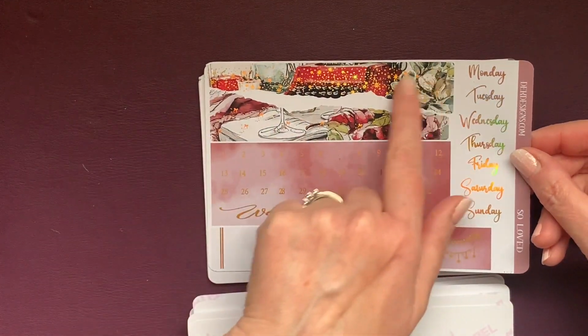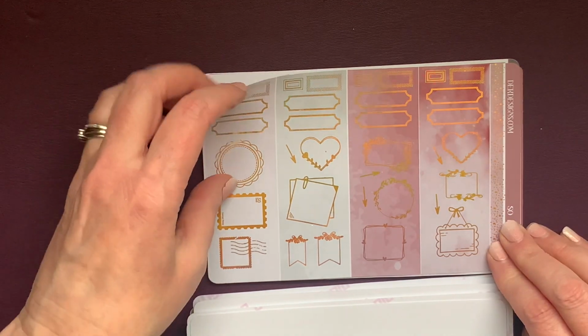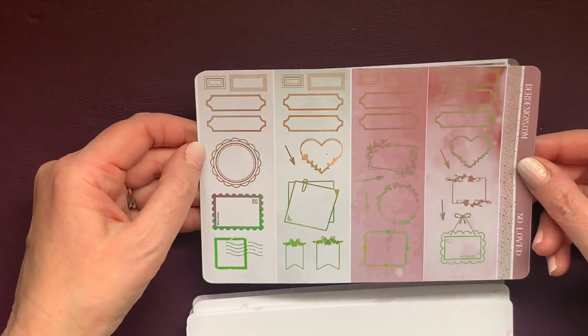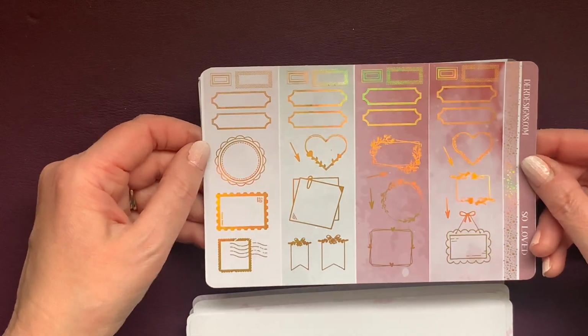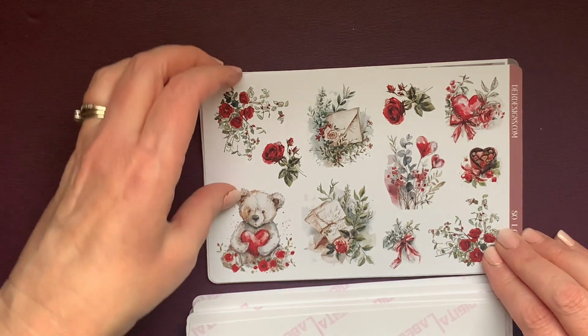Love it. Look at this torn paper. Beautiful. Oh my, look at this one. You've got all kinds of glorious boxes, and I love the arrows. It's fabulous. Just fabulous. And deco, of course.